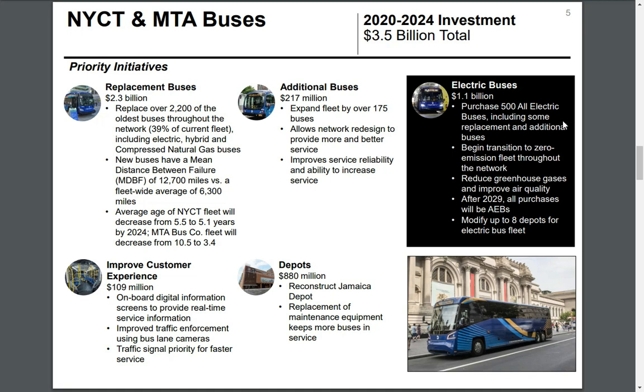Okay? Right now, what the MTA is trying to do with Jamaica Bus Depot is find bigger land, or buy more land, or buy out the businesses that surround the bus depot, so that they can expand the bus depot by a large number of square feet, so that they can provide not only housing but the proper maintenance that the buses truly deserve. And maybe even in the future, the Jamaica Bus Depot will receive articulated buses.